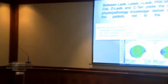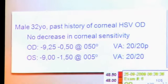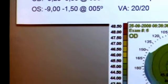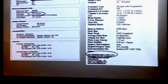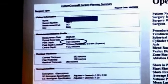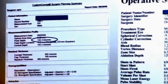Another patient, male, 32 years old, past history of HSV, herpes, without confirmation, but some history of that. No decrease in corneal sensitivity. Here comes the patient to the service, a university service, where we have a variety of backgrounds and knowledge, and the patient with high myopia. Well, here we go, trying to do a PRK with mitomycin at -9. That's already a very high risk, and we took out 142 microns of cornea.